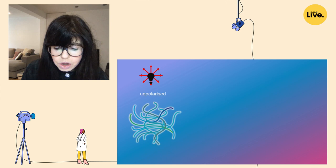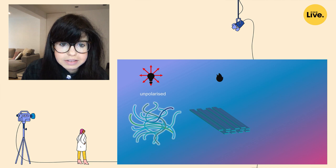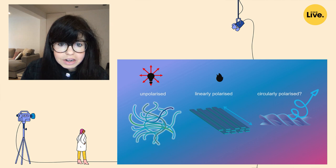We know from a whole bunch of research in photovoltaics that if we cook these polymers at exactly the right temperature, we'll get them all to align in these beautiful rod-like structures, and then they emit linearly polarized light. So if we cook them perfectly, we get linearly polarized light. What's kind of fascinating and difficult is how we create these structures that will emit circularly polarized light.